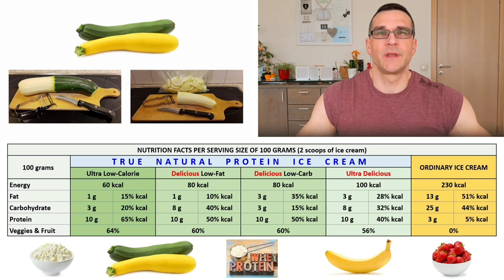There is, however, one problem with zucchinis that we need to solve, and that is the green color of the zucchini skin. Although not a problem for dark or green colored ice creams, such as chocolate, coffee, or pistachio, a light colored protein ice cream would turn greenish if you would use the whole zucchini.